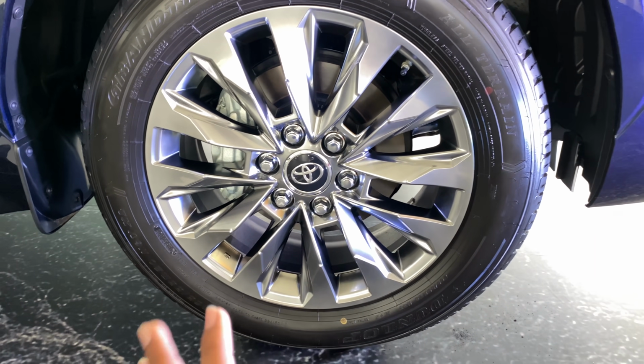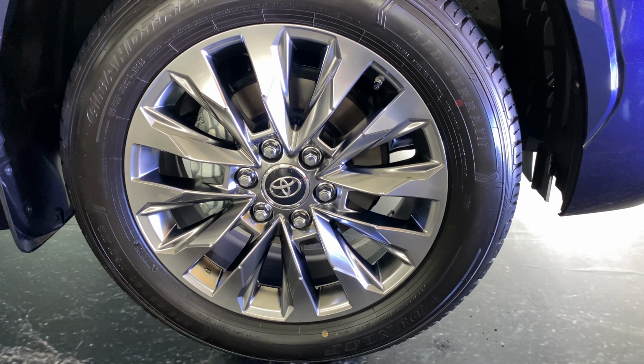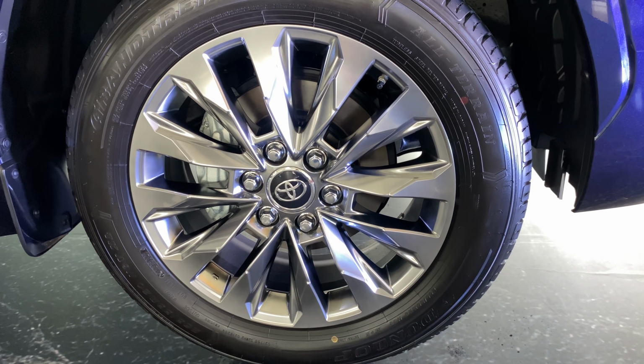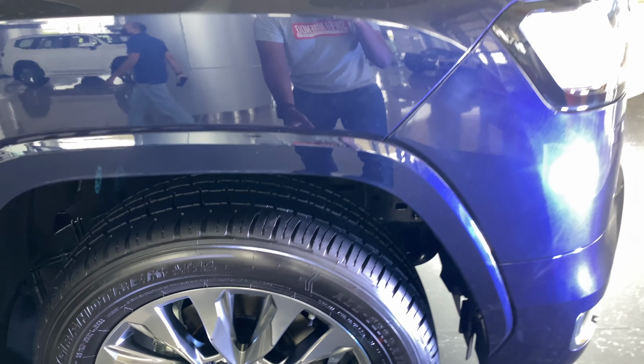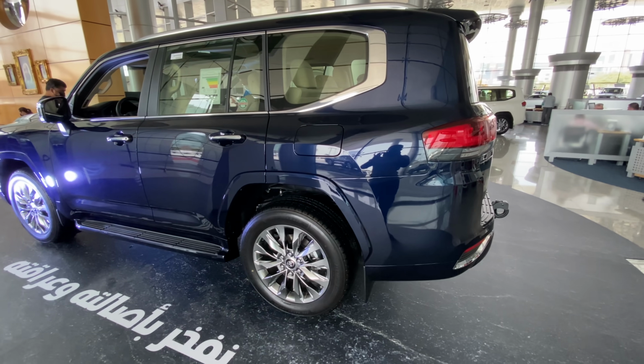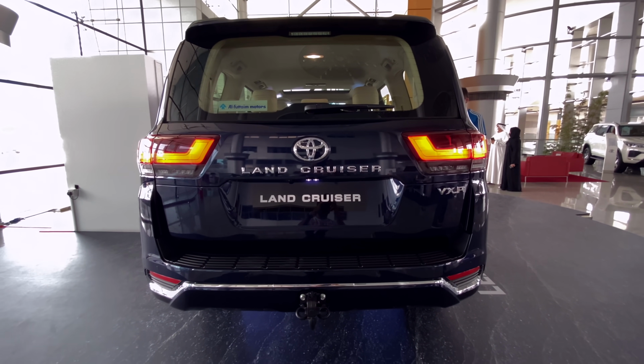Now coming to the whole wheel setup, this is a 20-inch wheel which we have over here. It looks stunning. The design is just absolutely fabulous, and you get this whole gunmetal finish over here, which looks pretty nice and goes along very well with this blue color right here. So I have to say the wheel is a 10 on 10. And overall, I'm actually liking the exterior of this car. It looks pretty sharper than before.